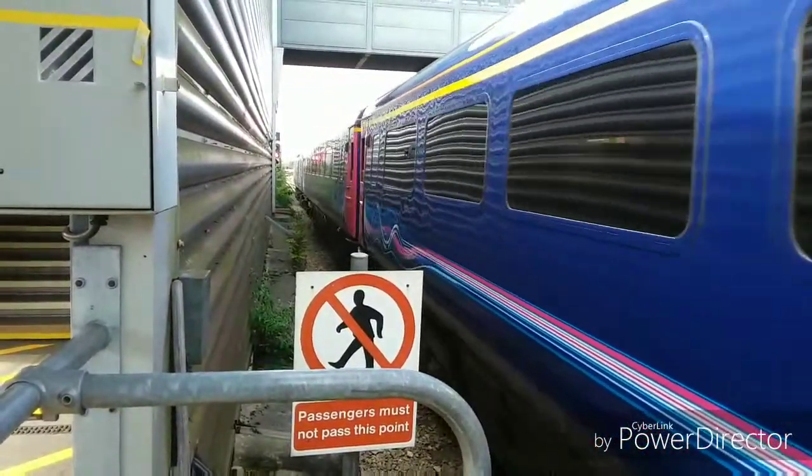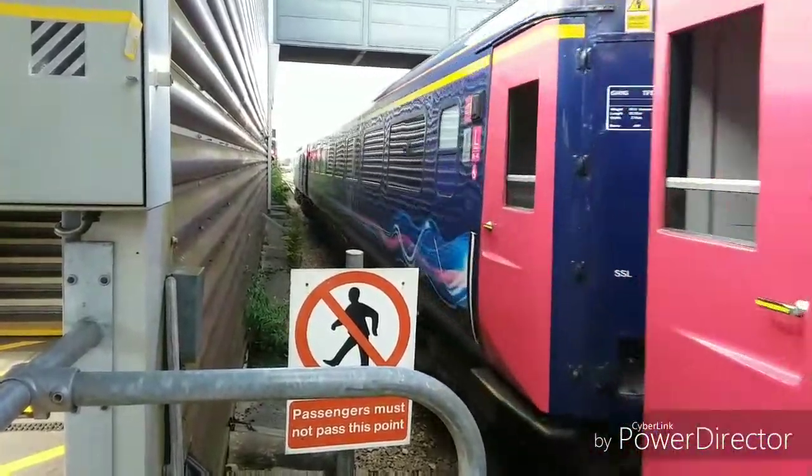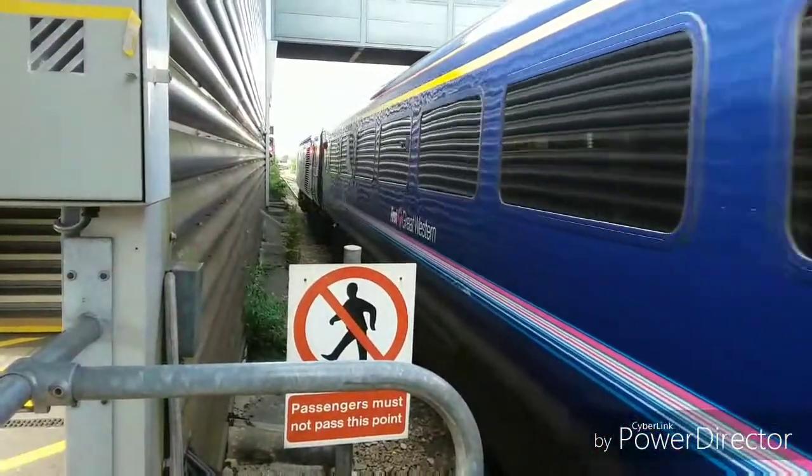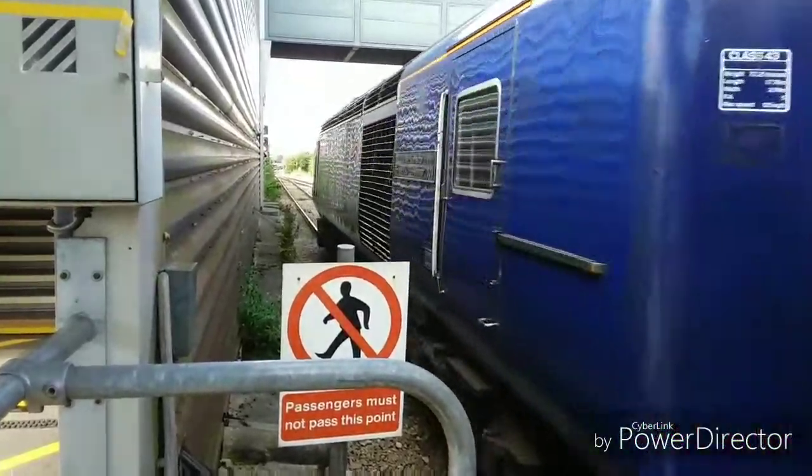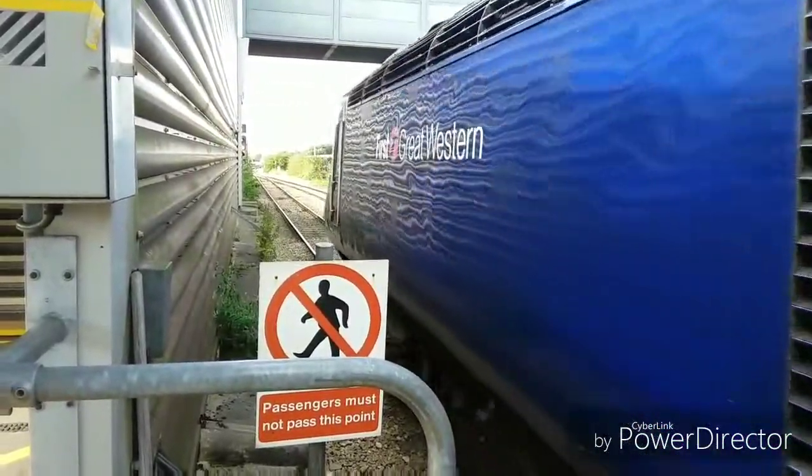It's 43162 on the front, which will be the rear when it pulls out, at this end.